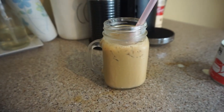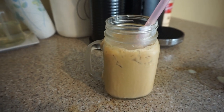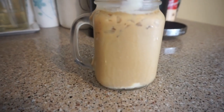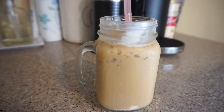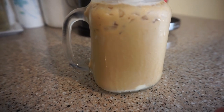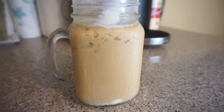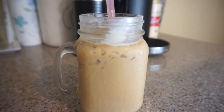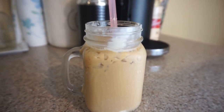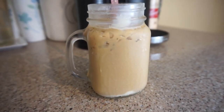I'm going to give it a little taste test. It is so good, you guys. This is a must try. Like, you guys have to try this, and it's so good. Also, this is completely preference. What I like to do is leave just a little bit of the condensed milk in the bottom. That way when I drink out of it, it's nice and thick and creamy, and you get little bits of that cream and sweetness. It's really good, but it's really up to you. If not, you just keep mixing until it's completely dissolved.